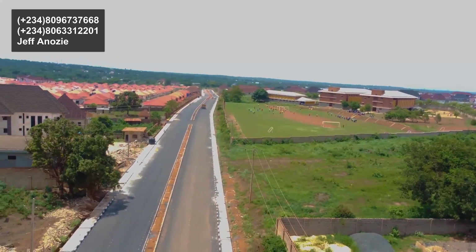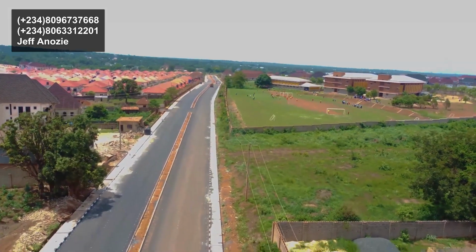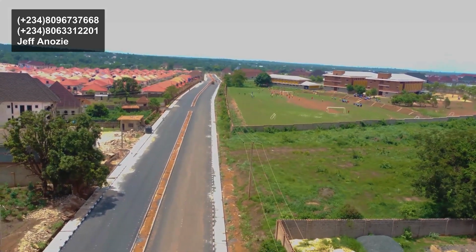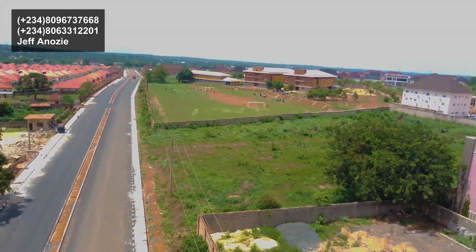If you have any questions around Centenary City or around where each estate is, or around pricing, or you want us to generally help you secure a plot or two within Centenary, then you can give us a call.